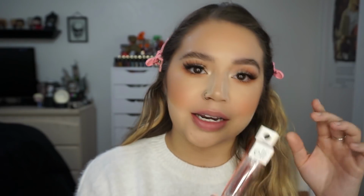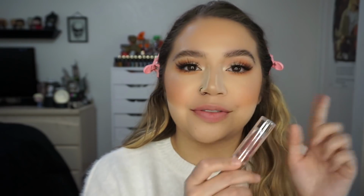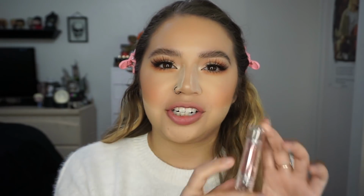Got the shade Nectar. They did have a good amount of different nudes and stuff in the line too. This one just looked like something I would wear, but the packaging is very reminiscent of the KKW, except KKW's packaging is square, but it is in the same kind of clear packaging.